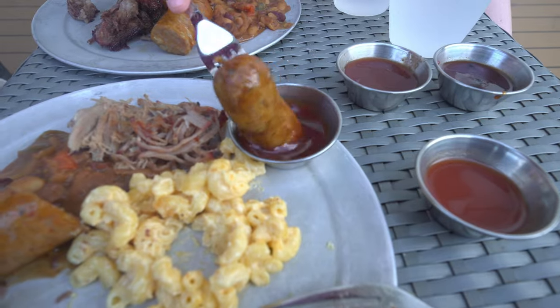Mmm, that one's really sweet. I think that's the brown sugar. That's good though. I like the salty and the sweet together. Delicious!